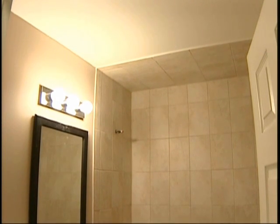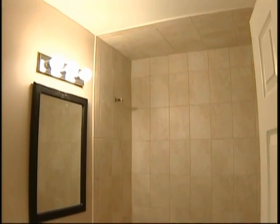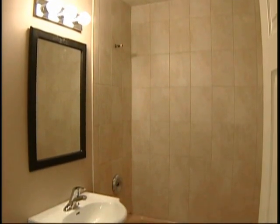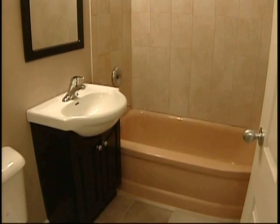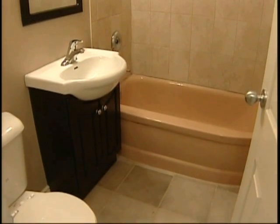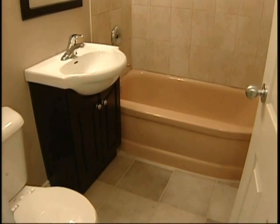Looking at new tiles, new vanities, new toilets. You've refurbed the tubs. What a great looking 4-piece bathroom now. Again, Todd, some might look at it and say, why didn't we rip out the tub? It's a cast iron tub. Today, you're lucky to get an enamel tub or a plastic tub. You can't beat the cast iron tub.